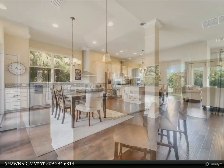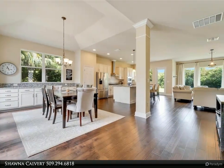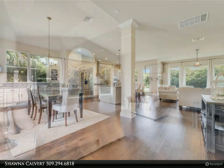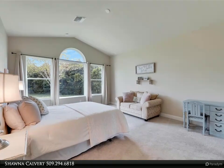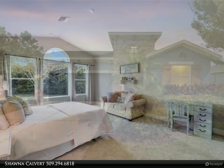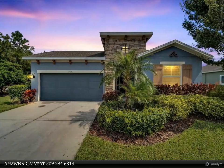game with friends. The gourmet kitchen is a chef's dream, outfitted with stainless steel appliances, granite countertops, and ample cabinetry for all your storage needs. The built-in buffet in the dining room provides additional storage and a sleek, functional space for guests and dinners.